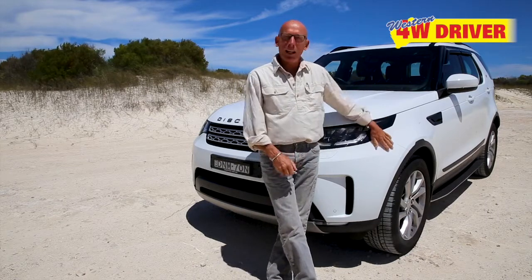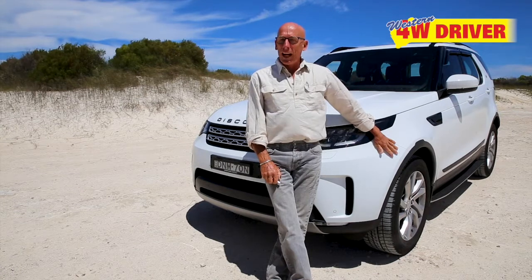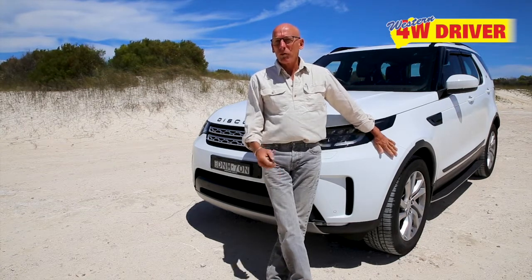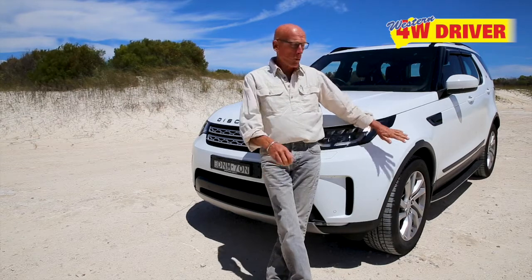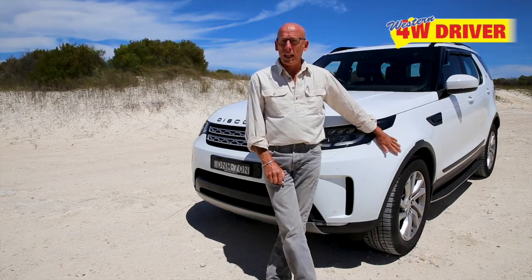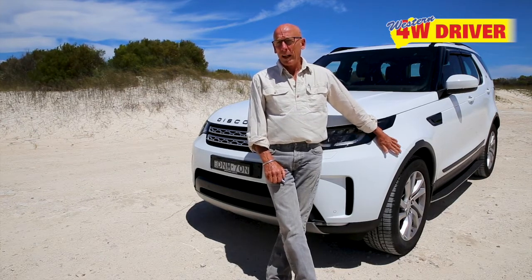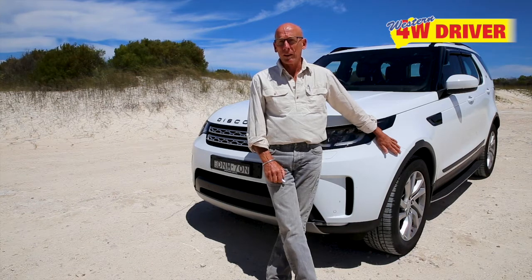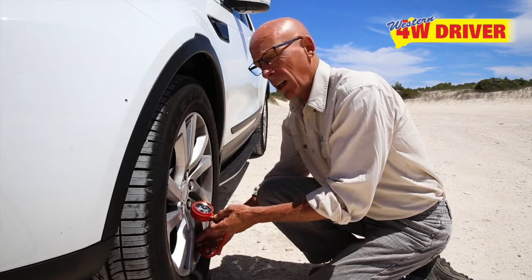We've been lucky enough to get hold of a brand new Land Rover Discovery 5 HSE, top of the range, 3 litre turbo diesel, 8-speed automatic, full air suspension, new monocoque chassis. So we're here in Lancelin, which is about 90k north of Perth, and we've driven up from Perth this morning. And we're going to give it a bit of a go in the sand dunes and just see how it performs.